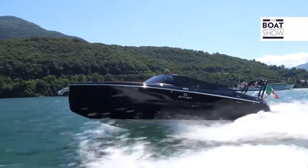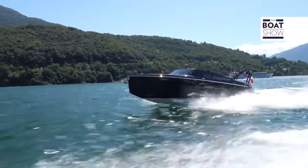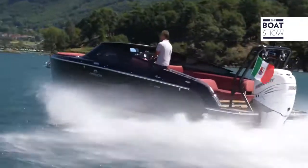CRANCHI did not want to give up the design of the hull. On a boat like this, with a lowered profile, the hull has an aesthetic importance too. So they decided to create an almost vertical forehand, which has dynamic as well as aesthetic advantages.